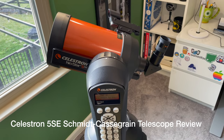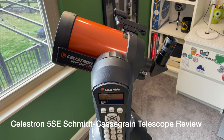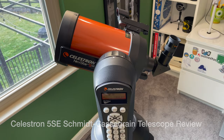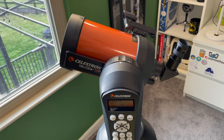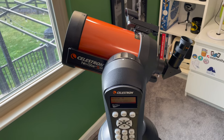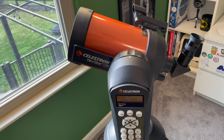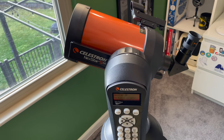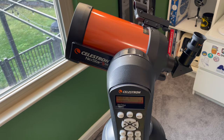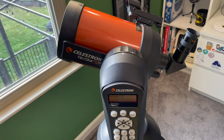And today I thought I'd talk about a telescope that you might think you've seen before, and we almost have. This is the Celestron NexStar 5 SE Schmidt-Cassegrain telescope on a computerized alt-az mount, which basically means that this is the kind of telescope that you align to two or three stars in the night sky, and from there on, it knows where it's located and it'll take you on tours of the entire galaxy that's available to you.